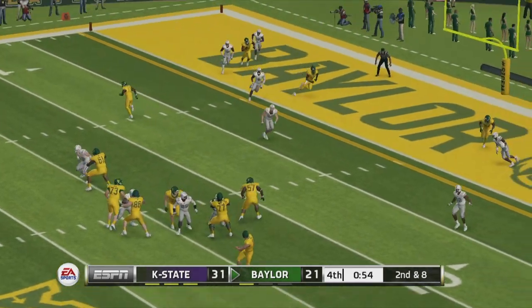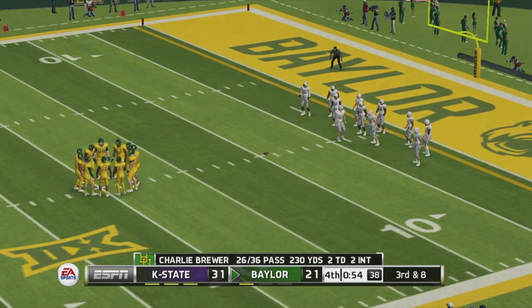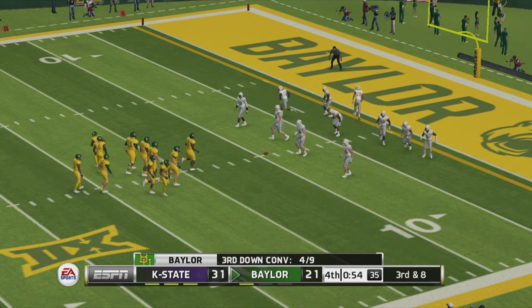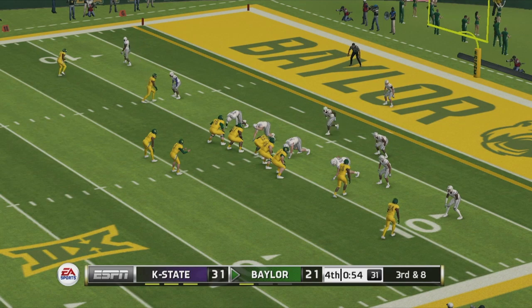He's in trouble. Quick throw, almost intercepted. You never know what'll happen when a ball ricochets like that. Good effort by the defender. Here's play number 10 on the drive. Under a minute left.